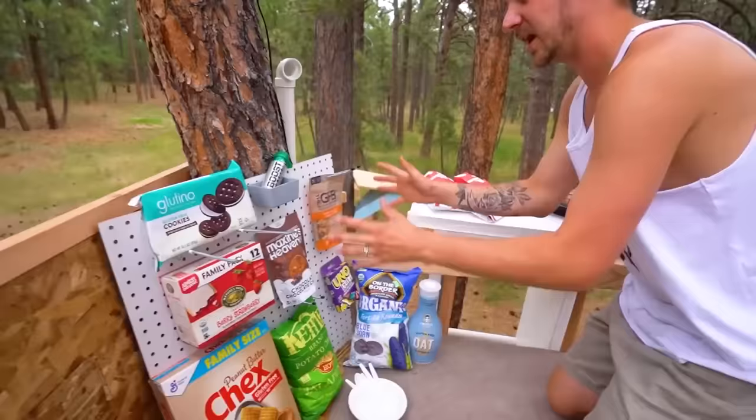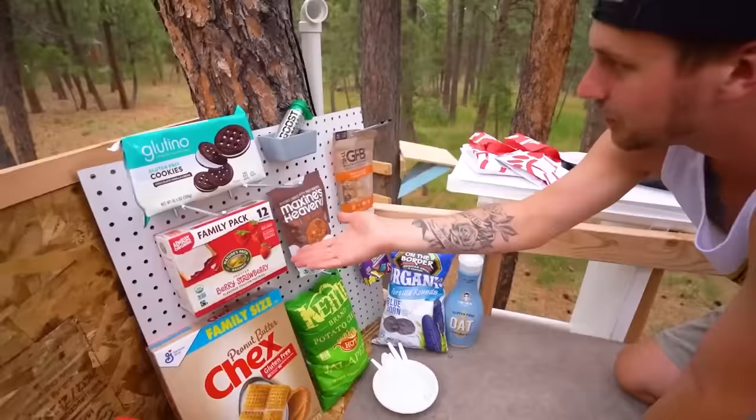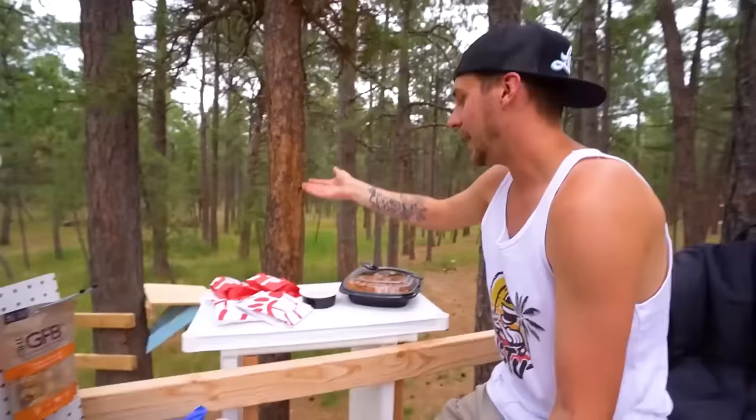I have a wall of snacks and drinks from all different categories. Cereal, chips, cookies, Pop-Tarts, oxygen, and then this, the Chick-fil-A corner.